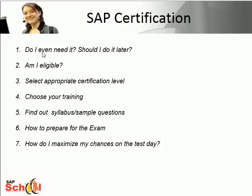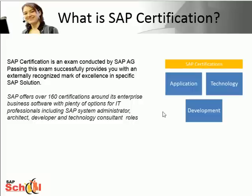Before we get into the question itself, let us take a quick look at what SAP certification is all about. SAP certification is basically an exam conducted by SAP AG, and passing this exam simply gives you an externally recognized mark of excellence in a specific SAP solution. SAP offers different kinds of certifications covering application, technology, development, and at the last count they had over 160 certifications, and depending on your area of expertise or your interest, you could choose one or the other.